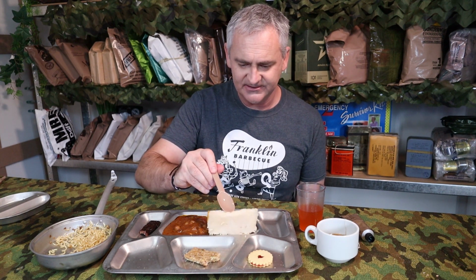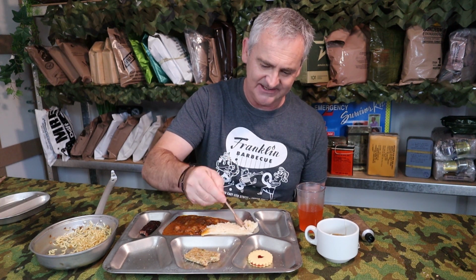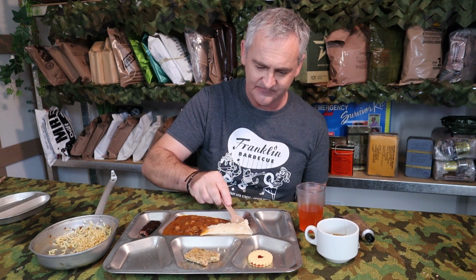Now we have obviously this congealed slab of rice. Looks better from that side. And then we obviously have our Moroccan lamb. So first up, we might just try a section of this rice. All right, give that a try.